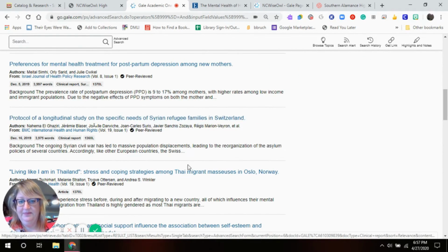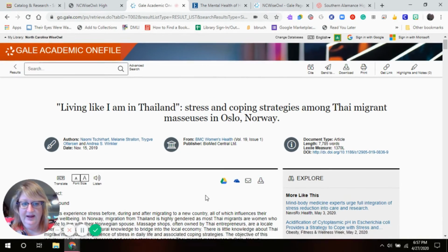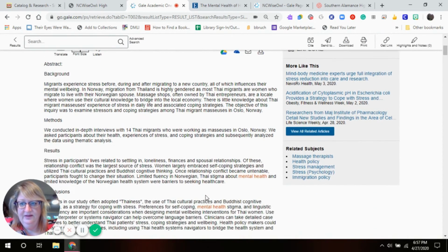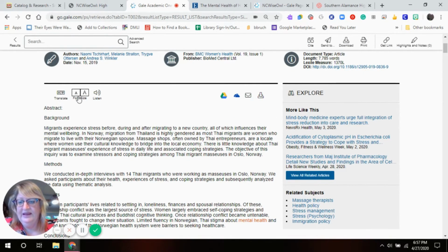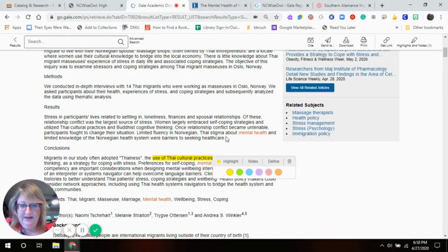So here's just an interesting looking article. And so now we can see we have translate options again, we can change the font size, we can listen to the article again. And then if there's something that we want to highlight or make a note for ourselves, so we can say, okay, here are the strategies they adopted for coping with stress. So we'll say the use of Thai cultural practices. I can put a highlight there and make it yellow.